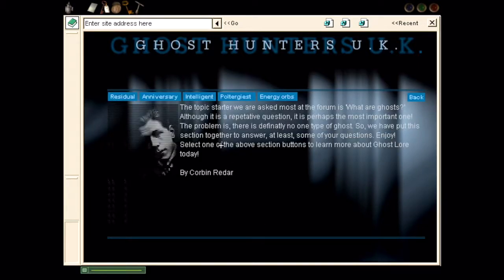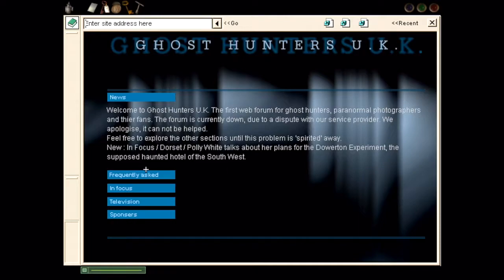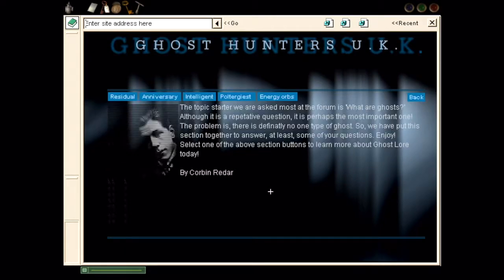Okay, frequently asked. I guess it has a cover page. Frequently asked. The topics we are asked most on the forum is, what are ghosts? Although it is a repetitive question, it is perhaps the most important one. The problem is there is definitely no one type of ghost. So we have put this section together to answer at least some of your questions. Enjoy! Select one of the above section buttons to learn more about ghost lore today, by Corbin Radar.